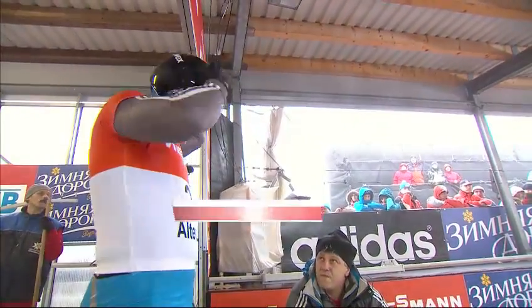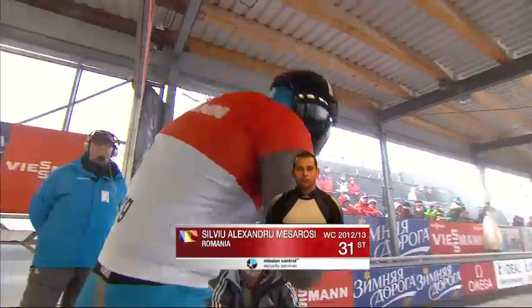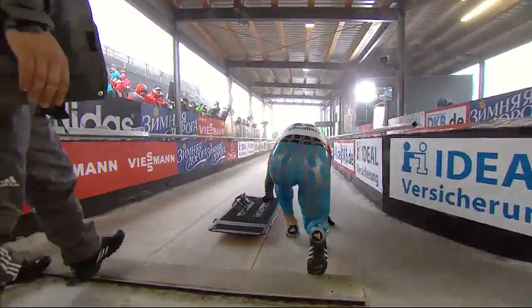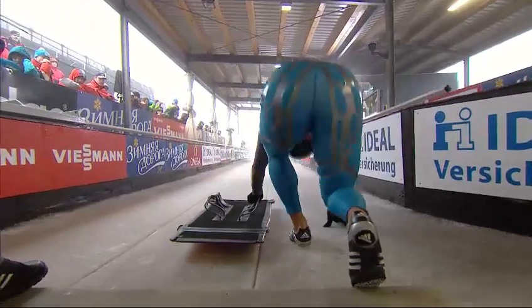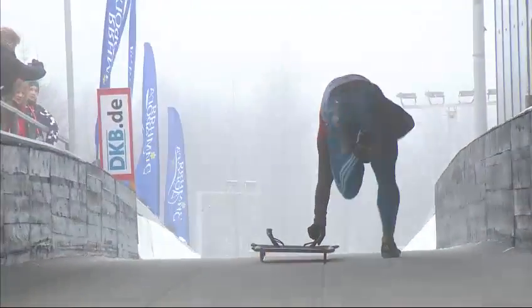What about Romania's Silviu Mesarosi? We'll see whether he can bust into the top 20 for the first time this season. Still very young, 23 years old. Last year was his World Cup rookie season.